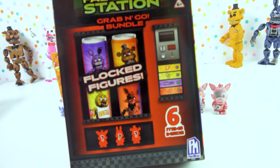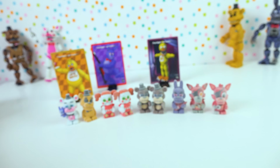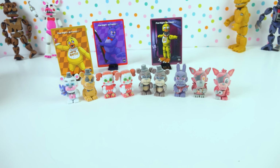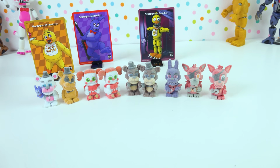They have nothing to do with the packaging. They have nothing to do with Fizzy Faz Station. I think it would be really nice that maybe instead of the stand, they also gave a soda to go along with it. I think that would make this perfect, extra, extra perfect.